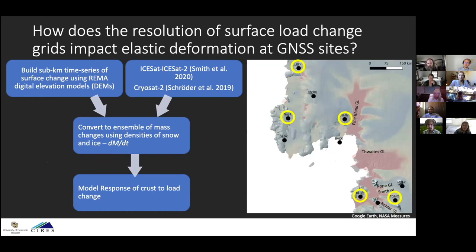And so what we're doing is we're again focusing on these sites in yellow. And I'm using the Reference Elevation Model of Antarctica, REMA, 2 meter elevation models to build a sub-kilometer time series of surface change. And then using a similar technique to Joey, using velocity thresholds for calculating density distributions, we're converting from elevation change to mass. And then we model the response of the crust to that load change. And then we do the same with the ICESat grids and the CryoSat-2 grids.